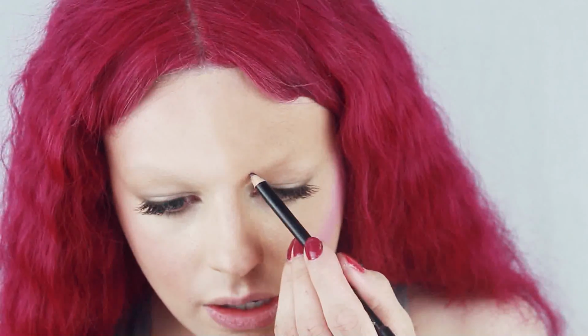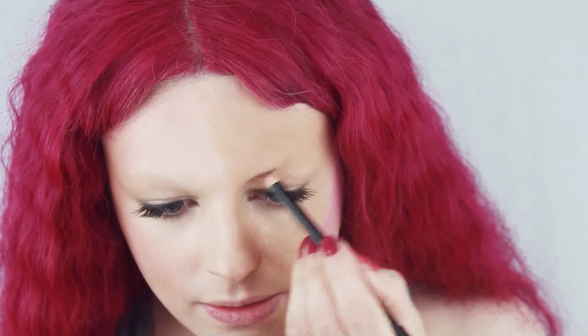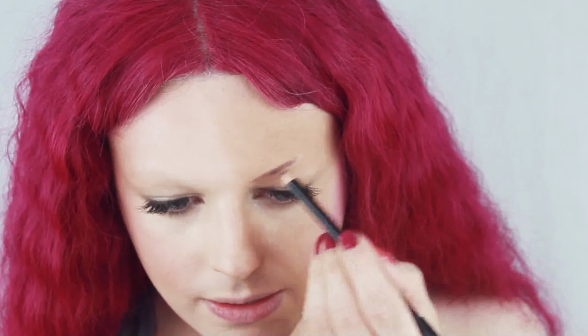So let me just show you with a little bit of a dark pencil what it would look like. And I'm just going to draw this on. Now this is ridiculously placed, it's too high, it's the wrong colour, it's too dark for my face, and it really doesn't do anything for my face at all, which isn't what a brow should do. The brow really is the architecture of the face. It's something that really shapes the eye.